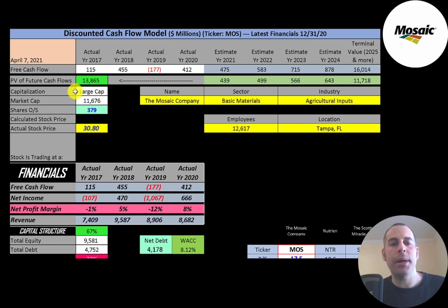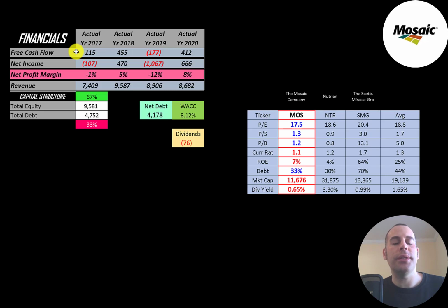This is a large cap company, 11.7 billion market cap. They're trading at $31 a share, and they have 379 million shares outstanding. Let's look at the financials. The way you value a company is you estimate the free cash flows into the future, and then you discount those numbers back to today's value. That's what we're doing in this video.